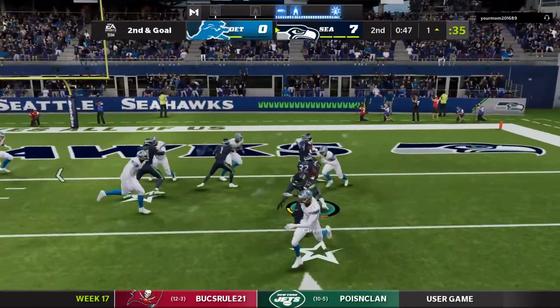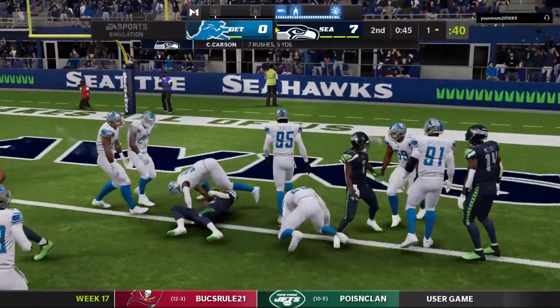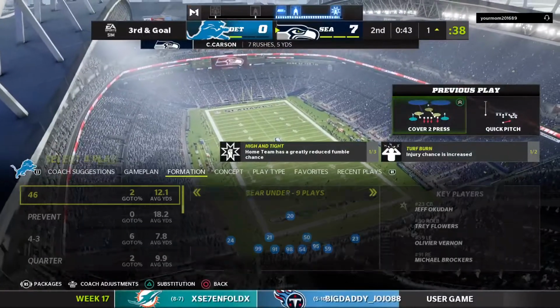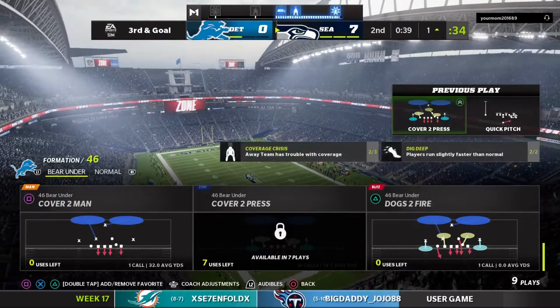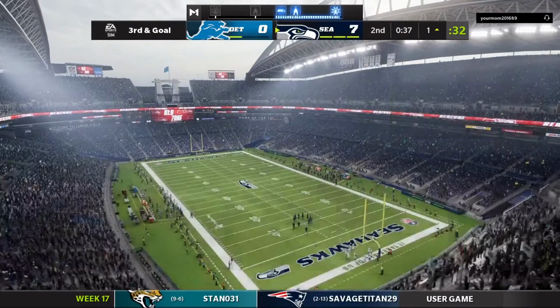They'll toss it out to Carson. And they'll bring him down after just a short pickup. 2 runs in a row, but only 2 yards to show for it. 2 straight shots on the ground. Now on third, do you go to the air?